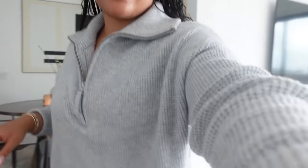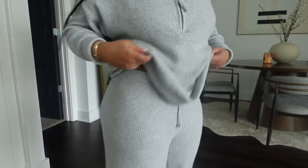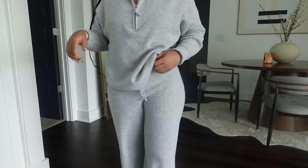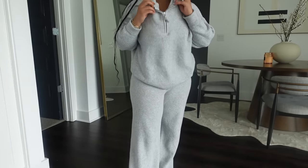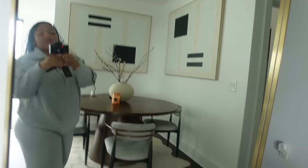It's from American Eagle. This was expensive, but it's this little cute two-piece set. It's like a waffle knit zip sweater, which I'm probably gonna be living in. And then they also have the matching pants. I'm just gonna throw on my UGG little Tazz boots with this, so a little cute cozy outfit for this Sunday.